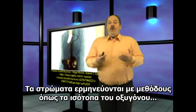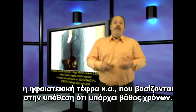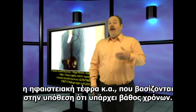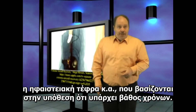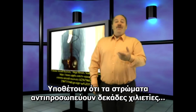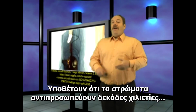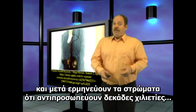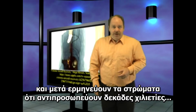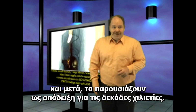The layers are interpreted using other methods such as oxygen isotope, volcanic dust, etc., based on the assumption of deep time. So the circularity begins to come around. They assume the layers represent tens to hundreds of thousands of years. They then interpret the layers as representing tens to hundreds of thousands of years. They then show this as proof of tens to hundreds of thousands of years.